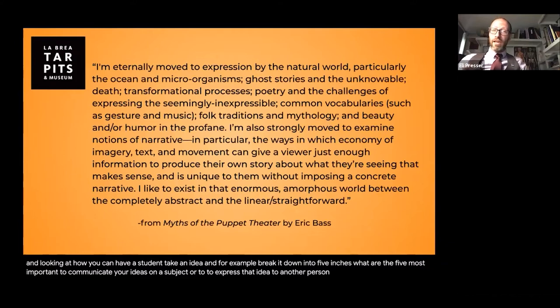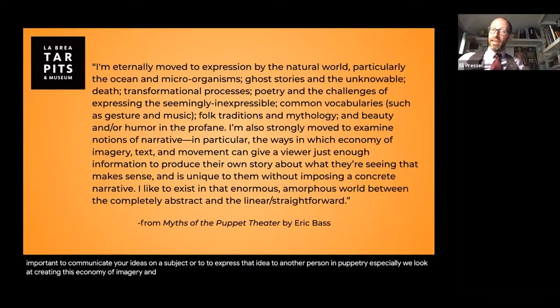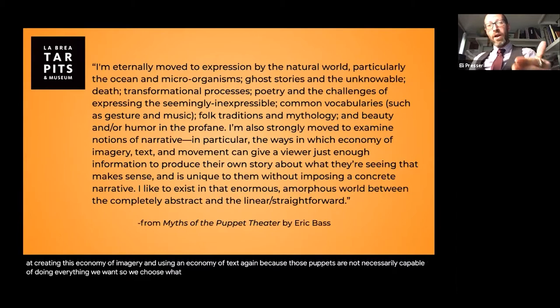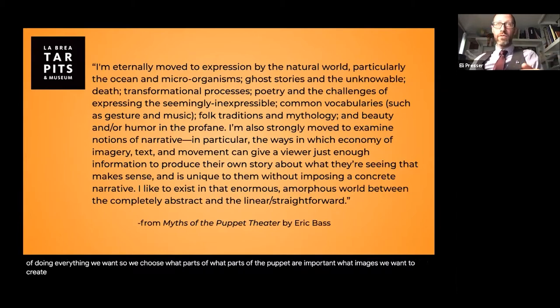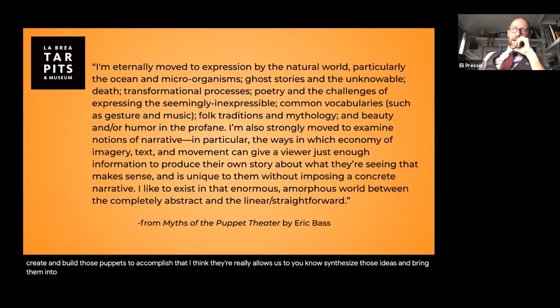In puppetry especially, we look at creating this economy of imagery and using an economy of text, again, because those puppets are not necessarily capable of doing everything we want. So we choose what parts of the puppet are important, what images we want to create, and we build those puppets to accomplish that. And I think that really allows us to synthesize those ideas and bring them into one understandable idea.